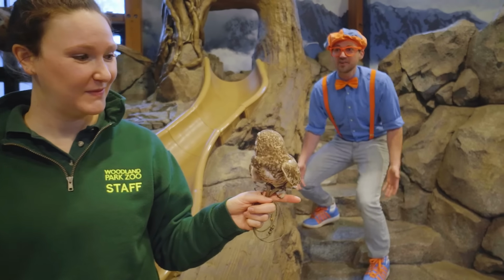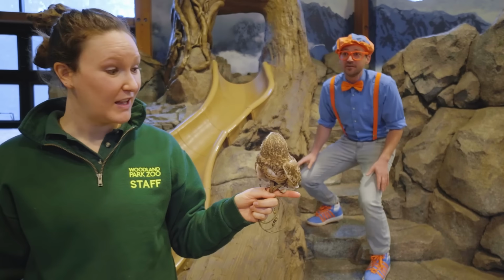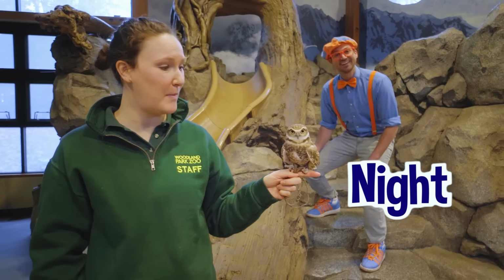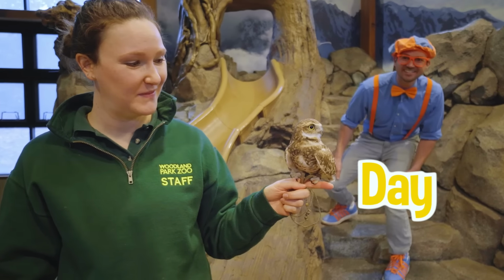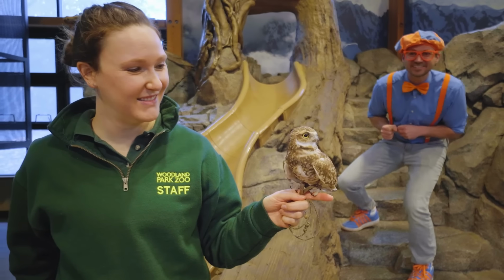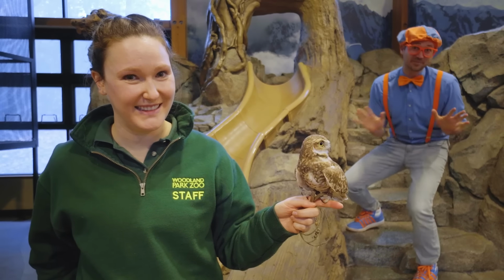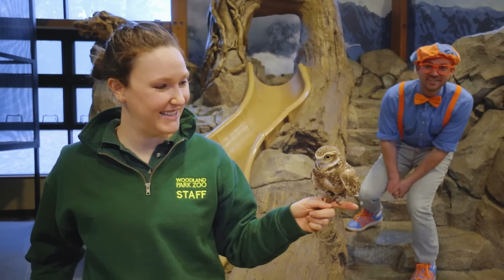Is it like other owls where they go out at night and look for food? So other owls are nocturnal, which means they're awake at night, but Papu is diurnal. He's awake during the day. Whoa, that is so cool. Papu is so cute. I just want to pet him, he's so cute, but I'm not gonna. Can I take a closer look? Sure.